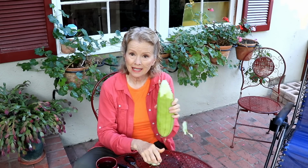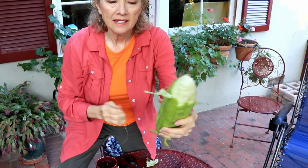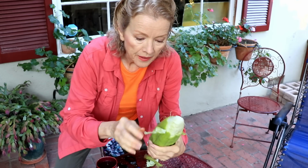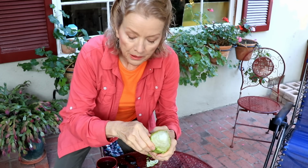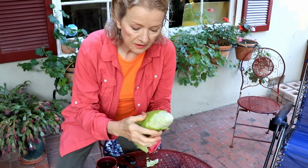But you do see how this is a cucumber plant. I still meet people that think that loofah comes from the ocean. There's a huge misconception about it. Loofah is a plant. It is in the cucumber family. And you see how hard it is to peel. And this really takes a toll on your fingernails.